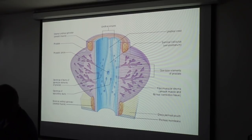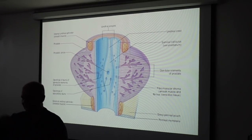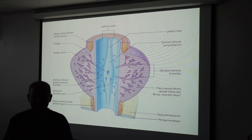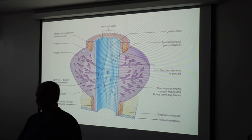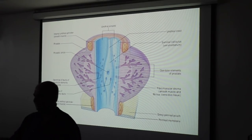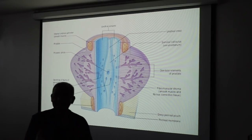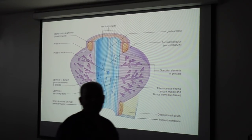Now this old man presented to me with, doctor, my father is unable to pass urine. And when he is passing urine, he finds it very difficult. Now, doctor, what you have done, after surgery he cannot control his urine. All the time, whatsoever urine is made is leaking out. What happened? You have killed the external sphincter of the urethra.